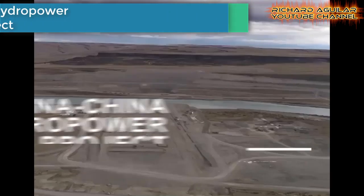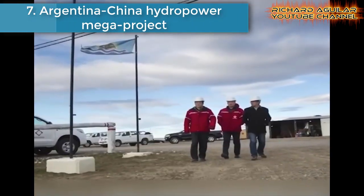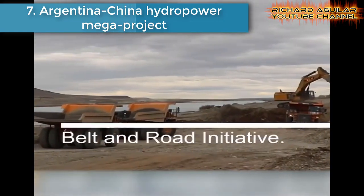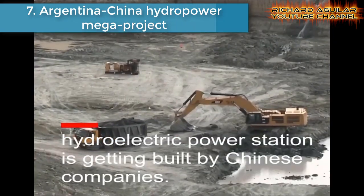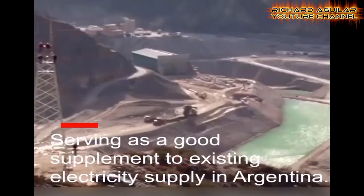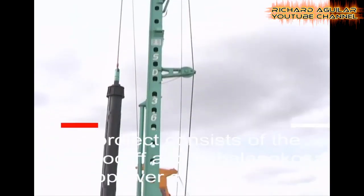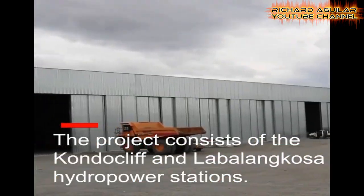Number 7 is Argentina-China Hydropower Mega Project. The Santa Cruz Hydroelectric Power Station in Argentina, which was built by companies from China, is the world's southernmost hydropower project and the biggest hydropower station project under the Belt and Road Initiative.